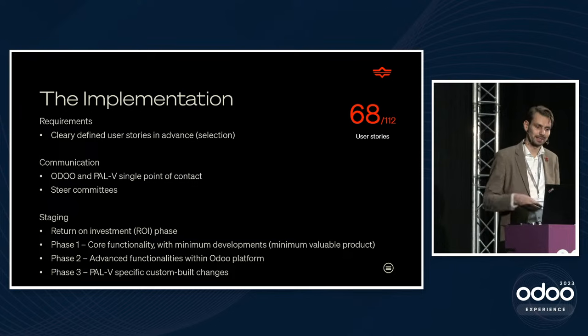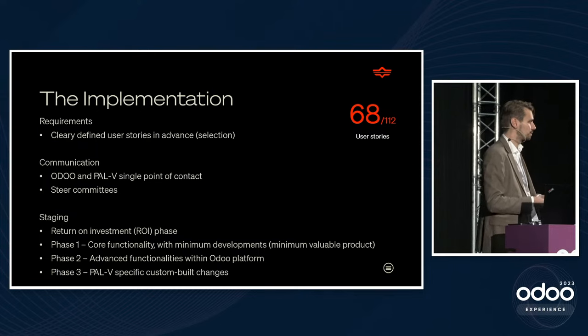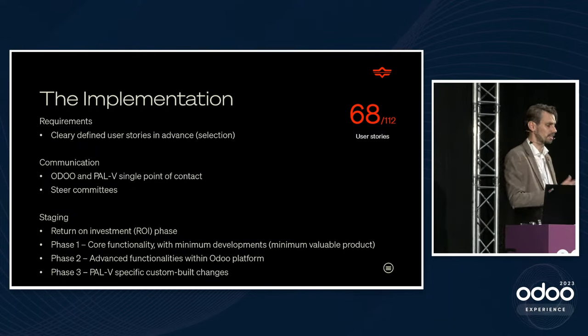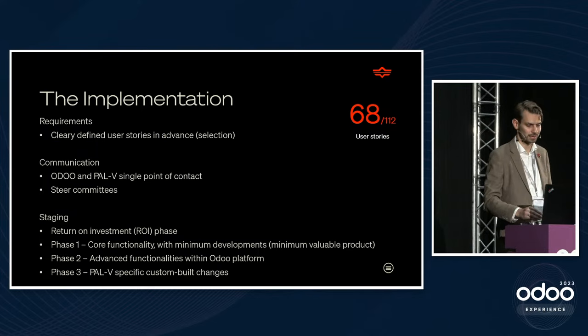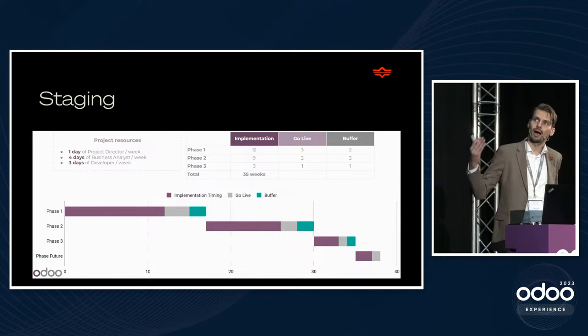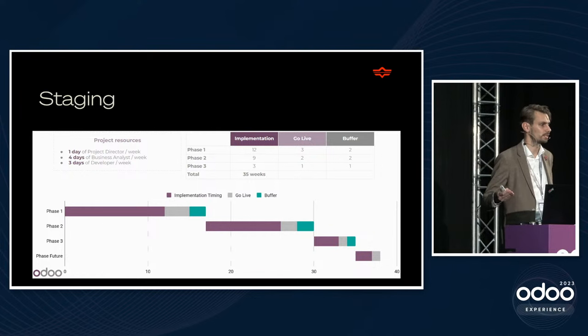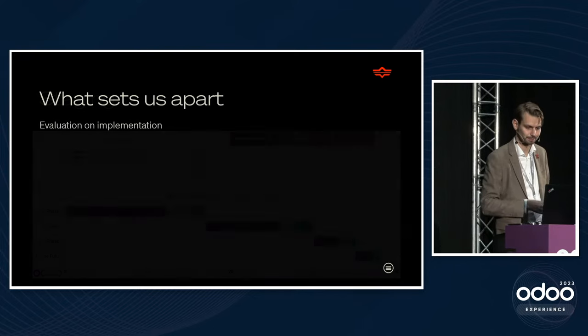And we stayed updated in the steering committees with the whole team from both sides. We did the staging, so a very clear staging before a return of investment phase. We defined what we needed in stage one, in stage two, and in stage three. And by having a clear definition of how it looked, we also had a clear planning. It was great for our management team to see when we can expect which functionality and when we can go live with which department. In the end, we have most already done in phase one.